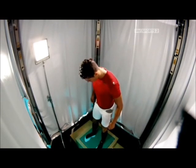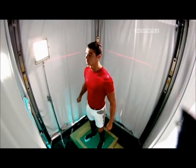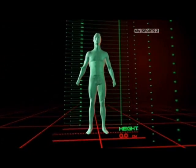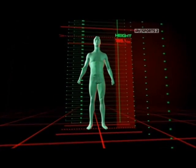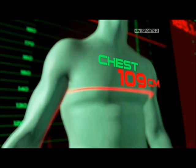This is a state-of-the-art precision 3D body scanner. It uses a laser beam to create a visual profile of the exterior body shape and gives us exact measurements like height 185.1 centimeters, chest 109.